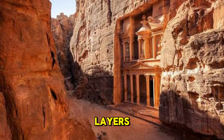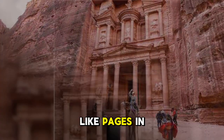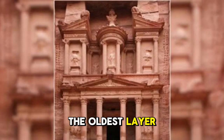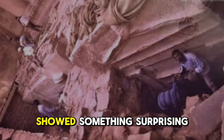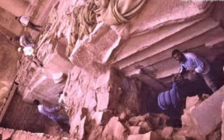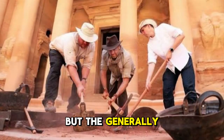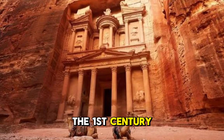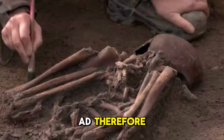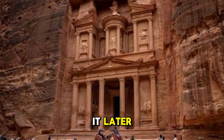He studied the layers. Each layer represents a different time period, like pages in a book. The oldest layer sits on the bottom, the newest on top. The tests showed something surprising. The chamber was built in the mid-1st century BC, but the generally accepted date for the treasury was later, around the 1st century AD. Therefore, the chamber came first. Then the monument was built above it later.